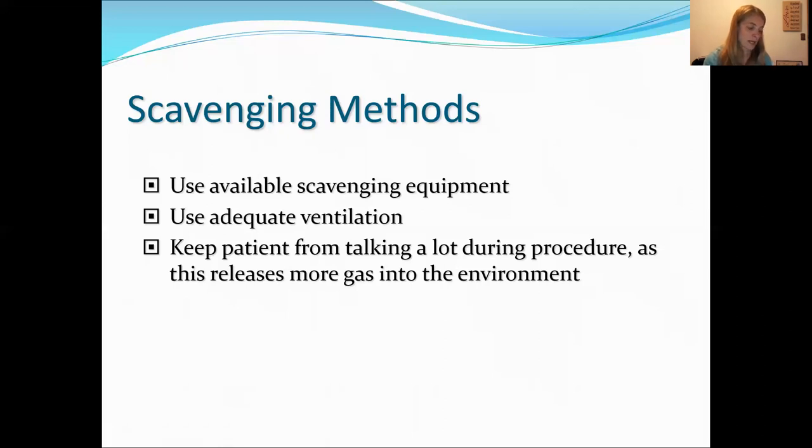The most chronic, most severe result of chronic nitrous abuse is bone marrow suppression.